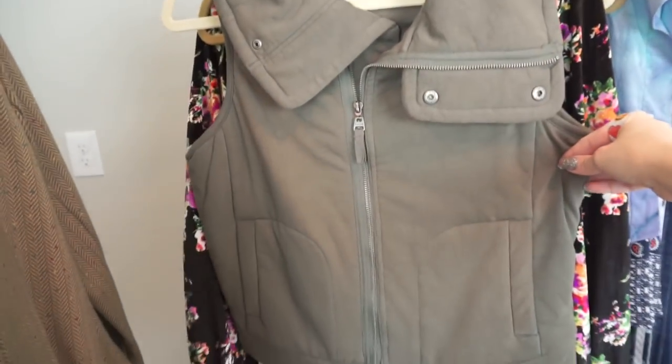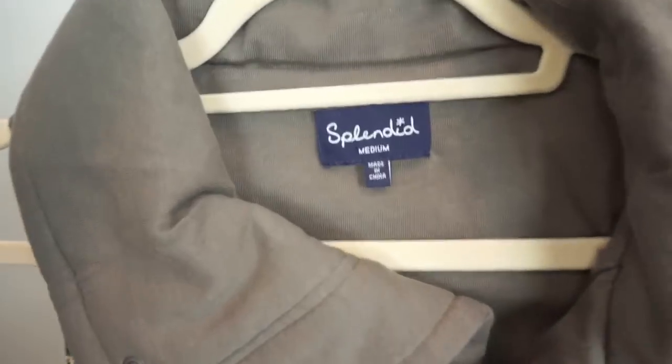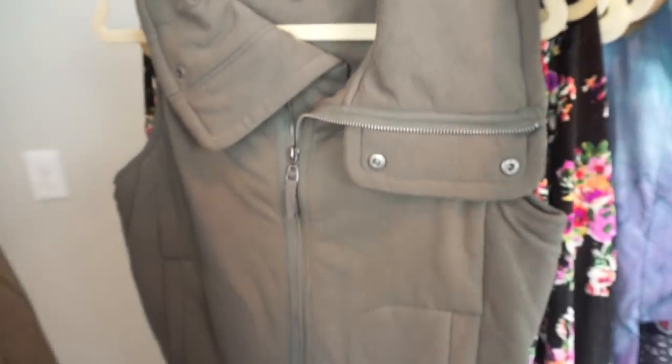This army green vest, it's kind of puffer style, but it's super soft with this large collar. It's by Splendid, and I'm probably gonna list this around $50 to $60. It's in excellent condition, pretty much brand new.